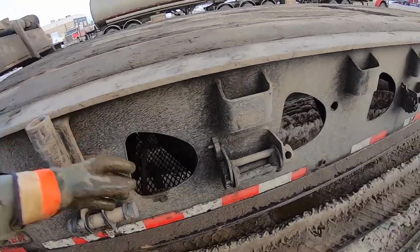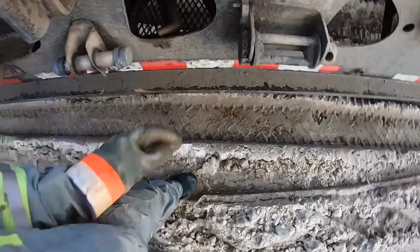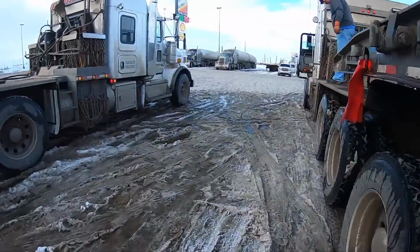That's what you see. When that buggy got caught, bent that bar. Okay, marker lights are fixed.